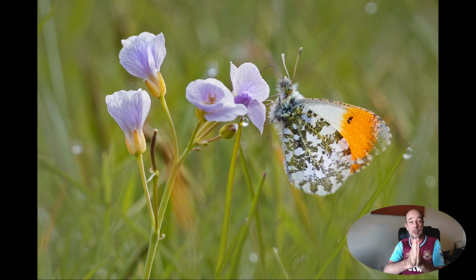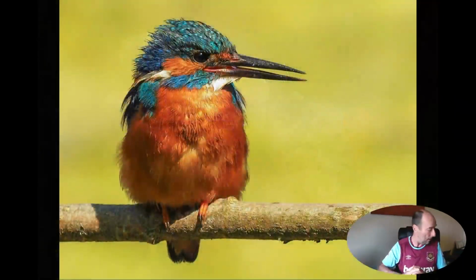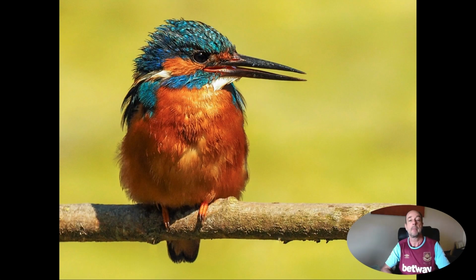Butterflies in isolation are good, but they don't live in isolation. They live in meadows. So I think for a conservation message, we need to show more and more of butterflies in the context of where they live. This picture is from Peter here. Well done, Peter, sent me a very nice picture of a kingfisher. I can't do much with this, to be honest.